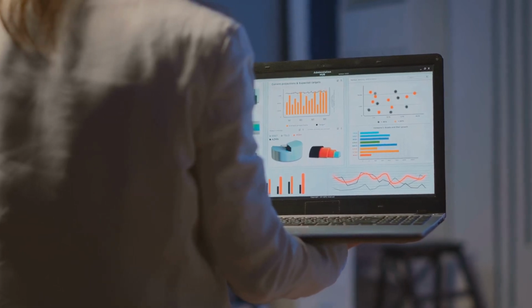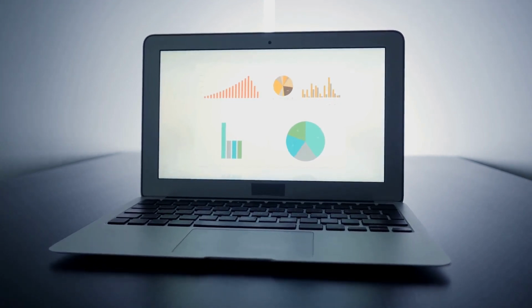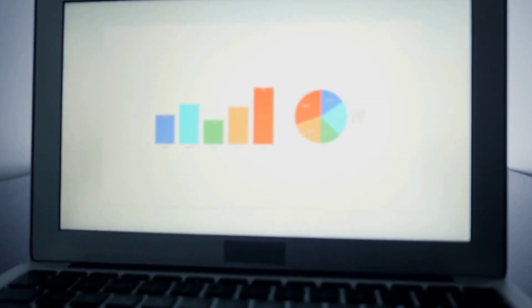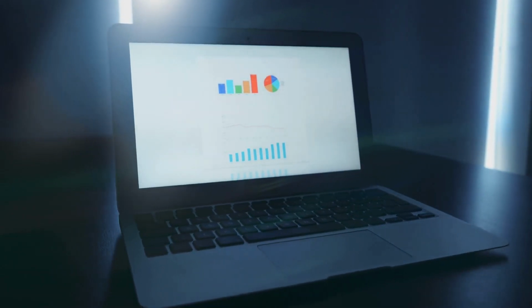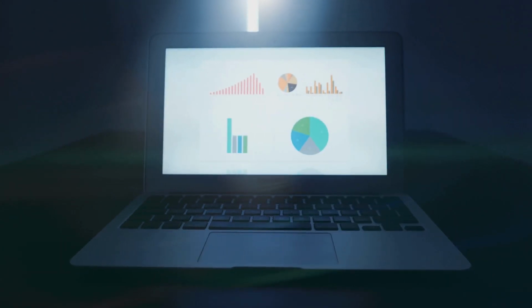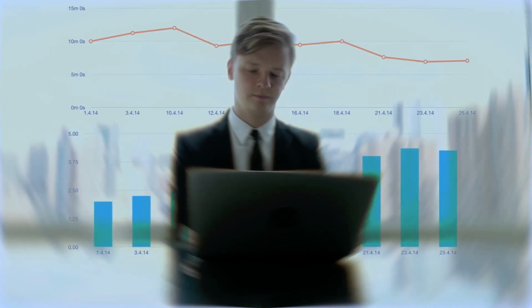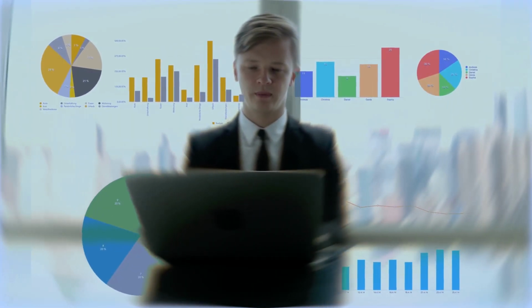Let's start with Excel. Imagine having an AI assistant that can analyze your spreadsheets, identify trends, and generate insightful summaries in seconds. With features like Ideas and Analyze Data, Excel can surface hidden patterns, highlight key takeaways, and even create custom charts and graphs to visualize your data in compelling ways.